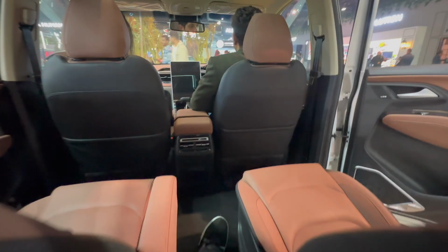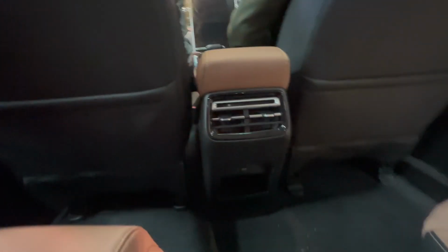It's not a type C, it's just a simple USB socket, and you get 3 cup holders in total at the third row. So that's kind of decent. And it's just an average third row, nothing too extraordinary, and I'm not even complaining because it's still nice.